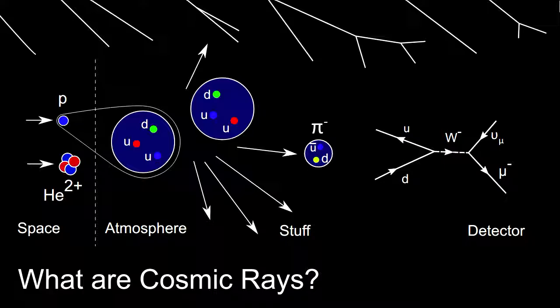So what are cosmic rays? There won't be too much in the way of science. I've hidden an equation in this picture. For those people that know particle physics, you'll get the joke.